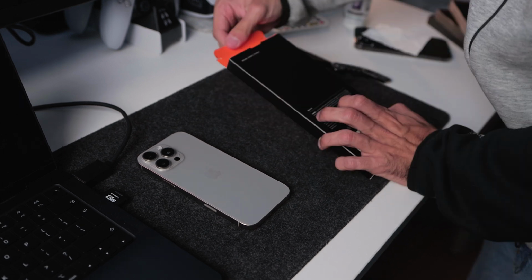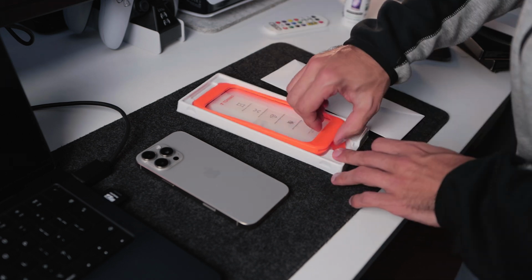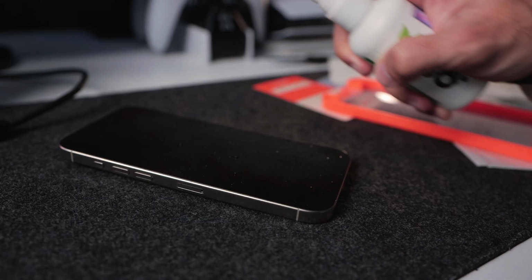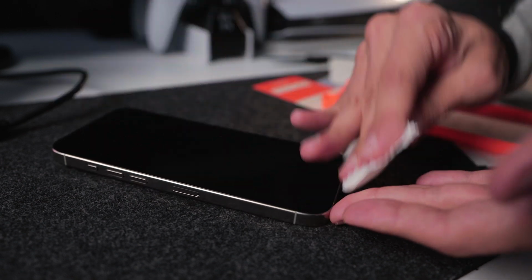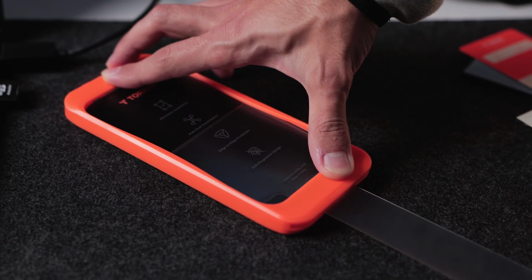Let's dive right in and start off by unboxing the screen protector. Now, I've always been a big fan of their phone cases, but I've never tried their screen protectors, so I'm excited to see how it holds up. The setup is super simple. First, clean off your phone using this microfiber cloth to remove any dust or smudges. Then pop on the alignment frame and pull out the plastic long sheet.